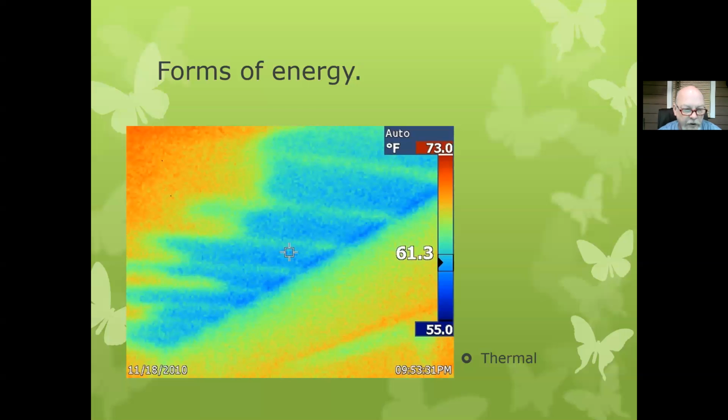So I went through the house with a thermal imaging camera, and lo and behold, it was a lot worse than I thought. All these cold areas that you see right here, there's basically no insulation. When you're looking at a thermal image, in this case, it gives you the range of what's in the picture. So over here in the darkest reds, it's 73 degrees, and the darkest blues are 55. The 61.3 degrees is what's inside this square, okay? So that gives you an idea of this range here.